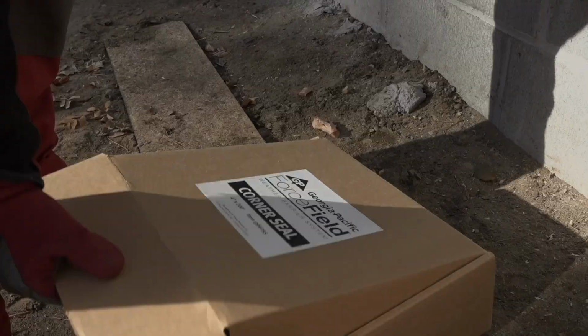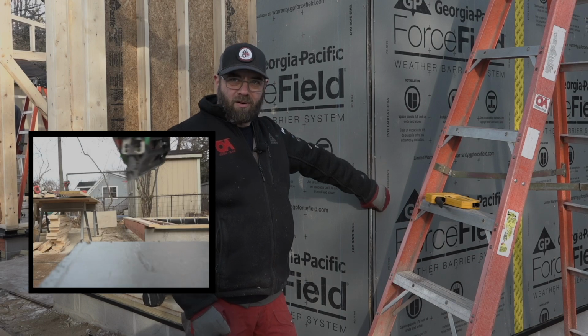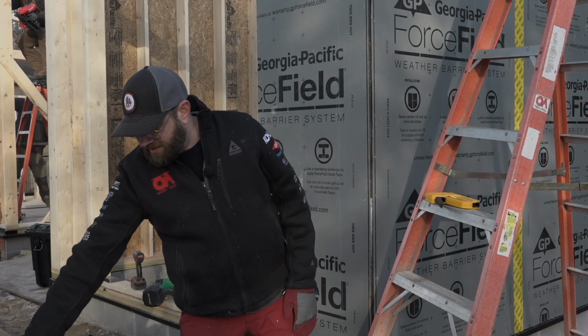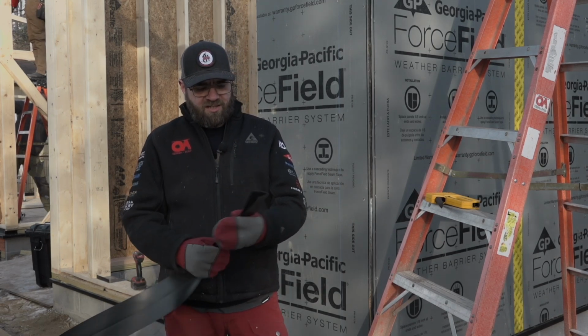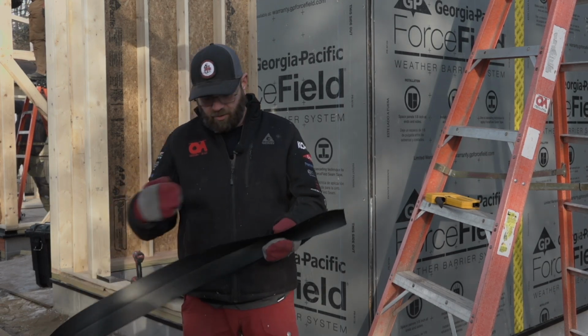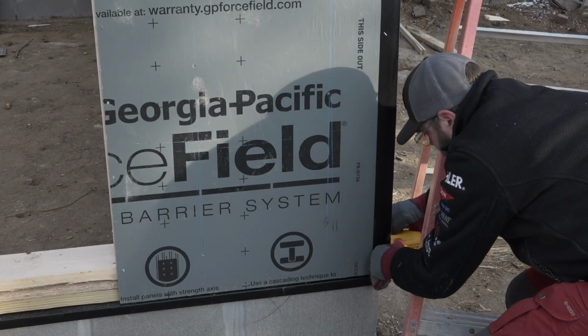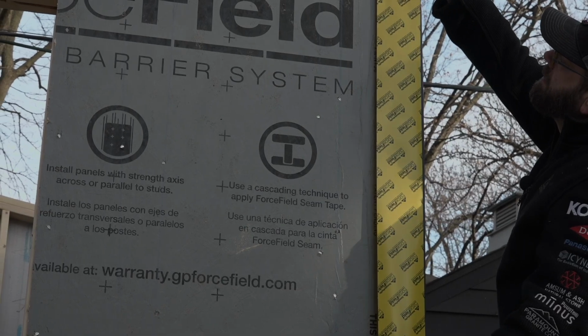Speaking of corners, we usually tape the corners, but sometimes there's too many nails on one side or the other, or the tape's not wide enough. One of the things that GP did that I think is pretty cool is that they've included a corner detail with their system. So this is their corner seal product, and it comes out in a roll like this. You bend it, and it looks a lot like a drywall bead, the way you might mud up a corner, except that in this case, you just have to put a piece of tape on it, and now you've got a weather-tight connection.